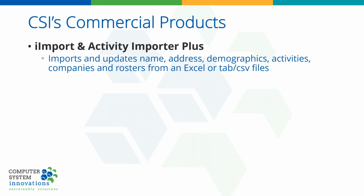Some of those products that many of you already have are, for instance, our most popular product this year in terms of sales, iImport and Activity Importer Plus. The ability to update and insert new and existing names and addresses, demographics, you can bring in companies and rosters all at one time, you can set user credentials, all those fun things. People are using it almost to update more than they are to insert.